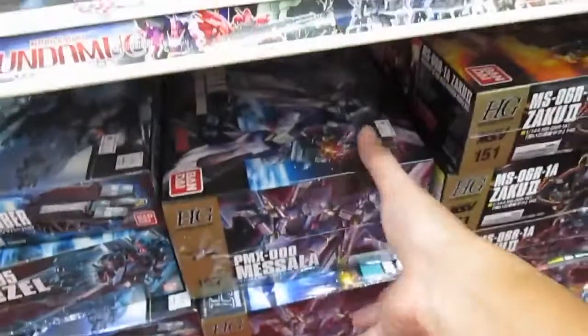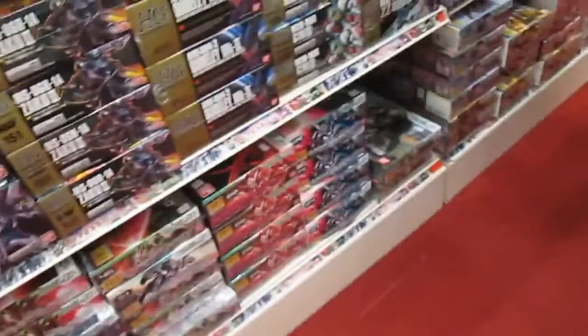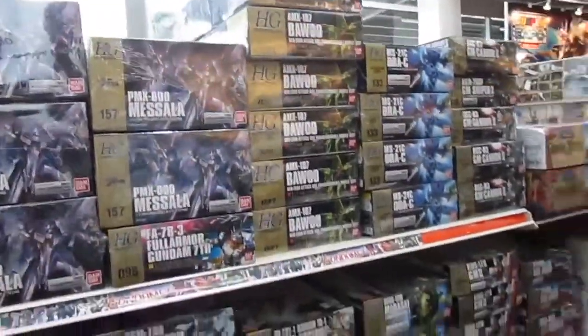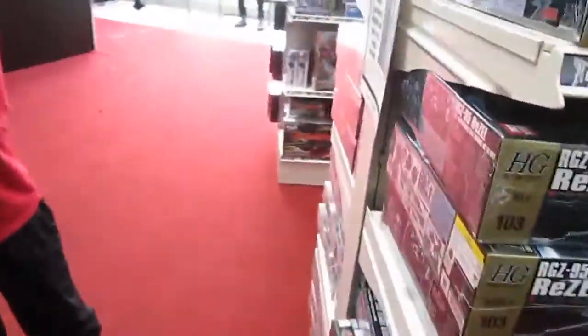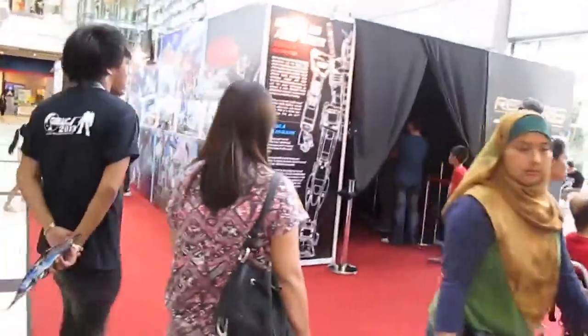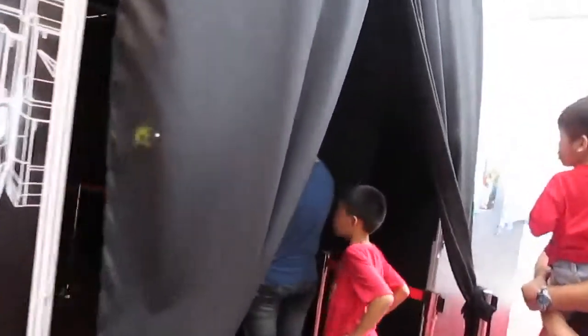The rest here is high grade, so the Masala is big as well, 107 ringgit. But I don't like it, the design sucks. Okay, anything else? The Masala is big, the Babu, I'm not so sure, it looks small. Yep, it's small. So that's about it. So I think I'll end my Gundam Expo extravaganza in 5-6 parts here and end it all with a bang, hopefully. Big bang, small bang, whatever. Oh shit, I haven't gone in to see what the hell is inside that bloody tent. Blacky thing.